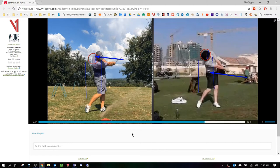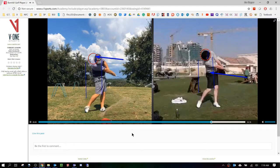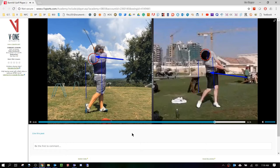You can see a lot more extension through the hitting area here with his head more down. You're twisted because of how much you were using your shoulders to come down, and it's pulling your head out. So I have some drills for you. The whole goal of this was to show you some positions of a pro versus where you are, and a lot of it we could change with your setup.